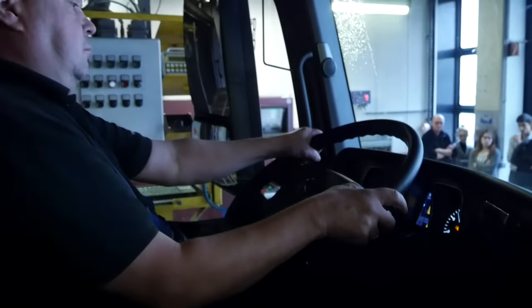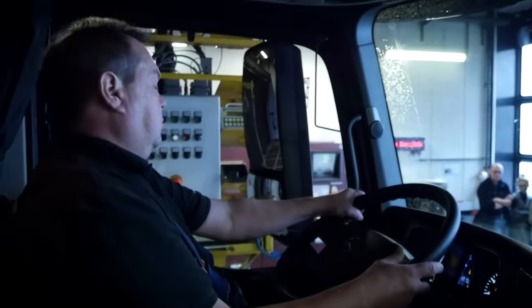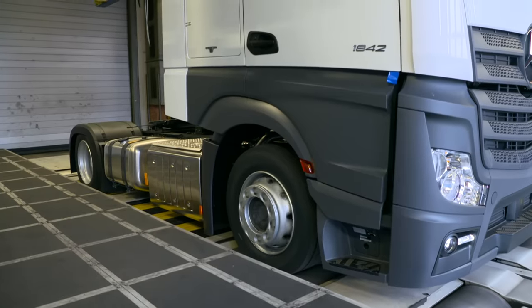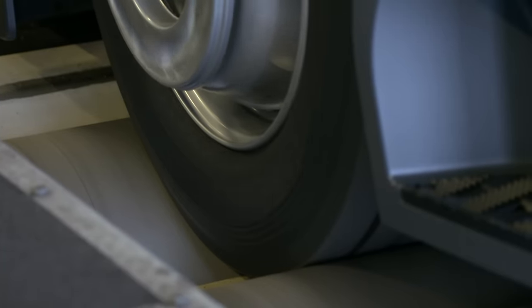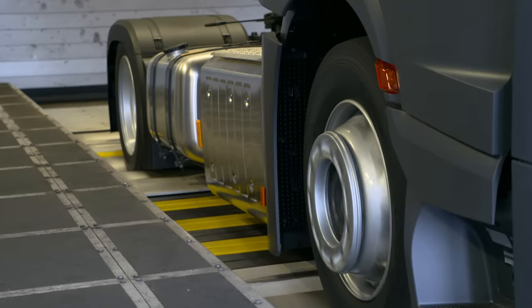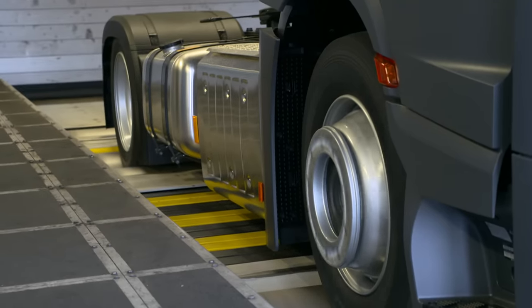The last big technical test is carried out on one of the five in-house chassis dynamometers. This is the testing ground for every truck. In around 10 minutes, the truck goes through a wide range of tests. Only then is the truck allowed out onto the road.